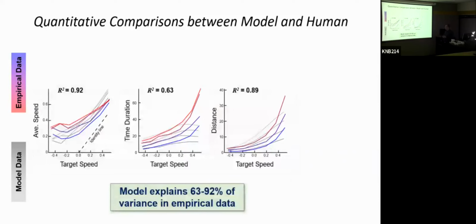But despite that, the model still explains anywhere from 63 to 92% of variance in the empirical data when we draw a linear regression between the model and the human data. So 0.92 for average speed, 0.63 for time duration, and 0.89 for distance traveled.